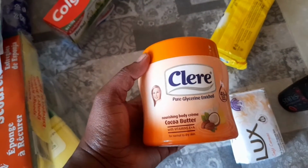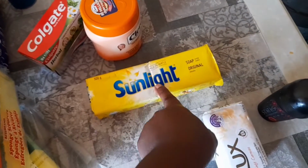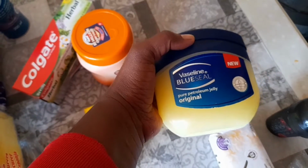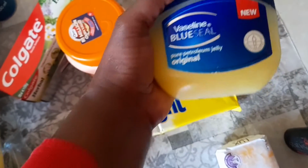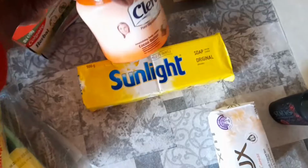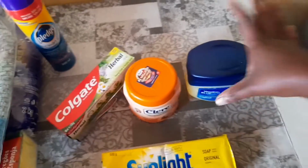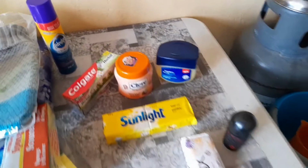Then I have some Clear for our body lotion. Then we have, this is for me, Sunlight goes a long way. I bath with it. I use this one. Then here I have some Vaseline Blue Seal Original. I use this one in winter, because the other one doesn't do the trick in winter, guys. I don't want to lie. This goes a long way. It's too oily. So I use it in winter.